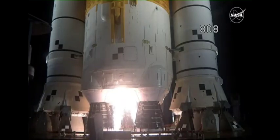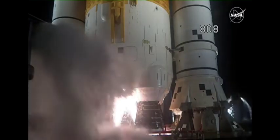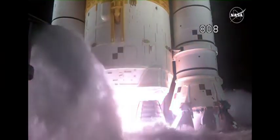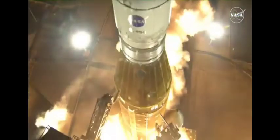Hydrogen burn-off igniters initiated. 7, 6, 5, 4, stage engine start. 3, 2, 1. Boosters in ignition. And liftoff of Artemis 1.